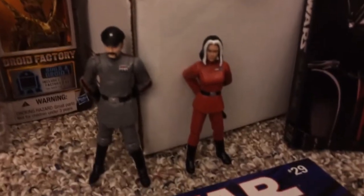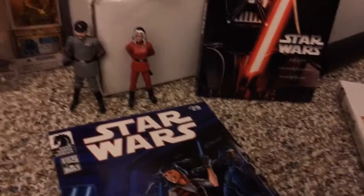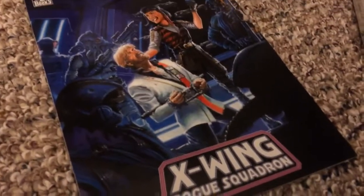Also got this comic book 2-pack. Those are actually an Entertainment Earth exclusive with Izard and Baron Fell, which is really cool because in case you didn't know, I love collecting Imperials, and those are two very important expanded universe Imperials. And there's the comic book that came with it, because it is a comic pack, an issue of X-Wing Rogue Squadron from back in the day.